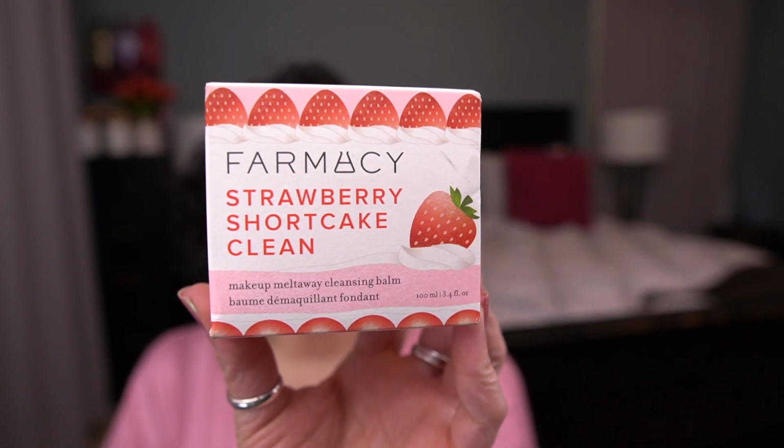Then from Pharmacy, I grabbed the Strawberry Shortcake Clean Makeup Melt Away Cleansing Balm. As soon as I saw this come in stock, I was like, I want that. I'm really hoping they bring back the lemon one. It hasn't been back since 2 holidays ago. Well, it was part of the set from 2 holidays ago. They did bring it back in a full size, like limited edition, and then it went away. And they were like, it's coming back. And then it never did.